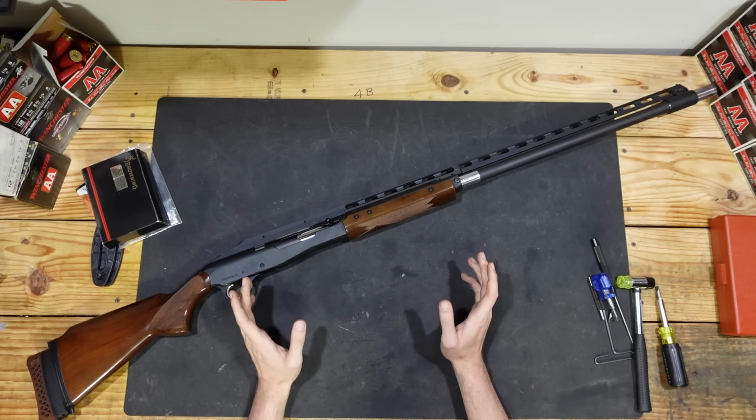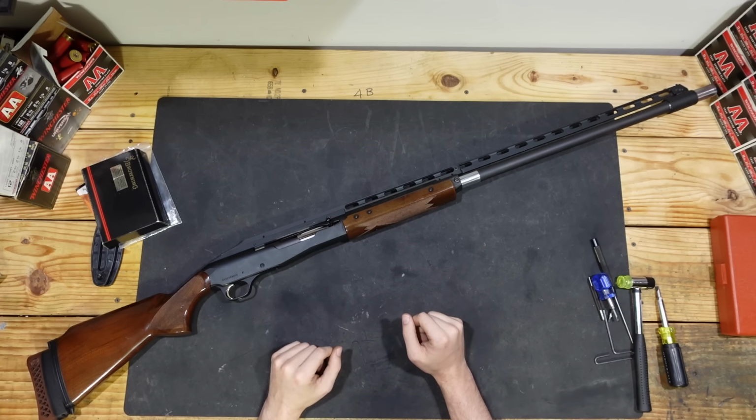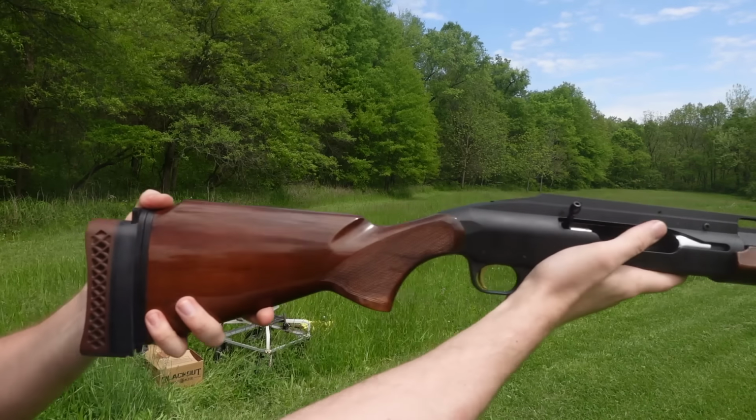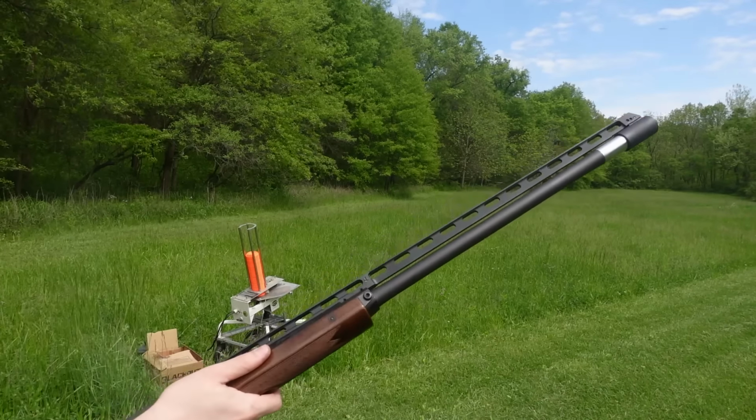Anyway, that's enough prattling. Let's get to the part that you're all really here for, the shooting segment, and then come back for some closing thoughts. We are outside with our long shotgun. We've got the recoilless out here, ready to shoot a couple of targets with it.